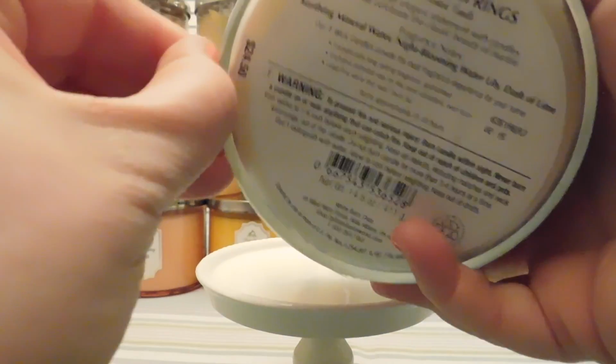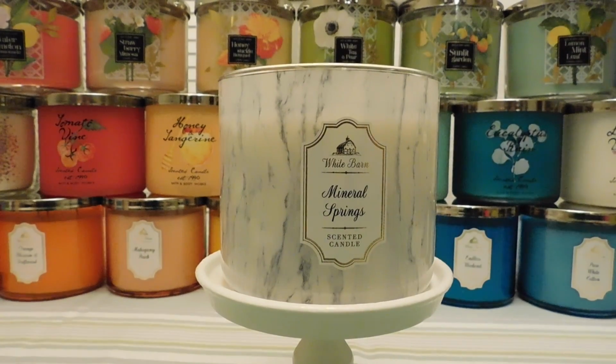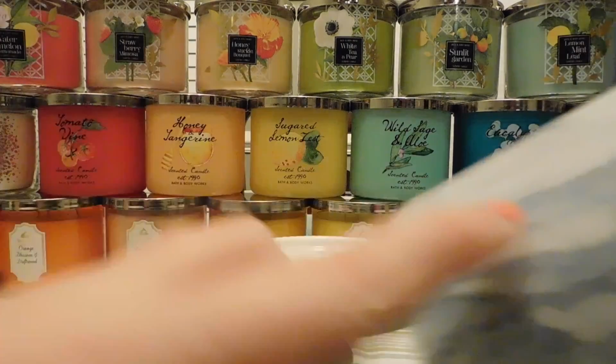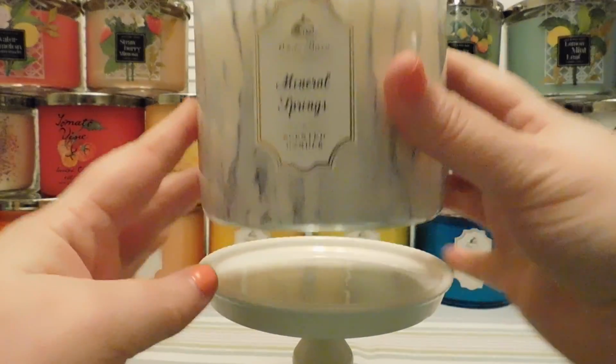And these just honestly feel cheap. I mean, they just really put this marble sticker on it, and I could really do without it. I mean, if they're going to go with a marble look, I guess from a distance they don't look so bad. Like when I'm on camera here, I think it actually looks pretty good, but in person, it's not great. I mean, you can see the seam. It's just not my favorite. Anyway, back to this particular candle, Mineral Springs.